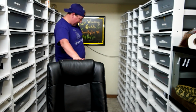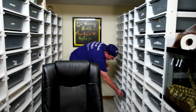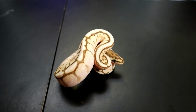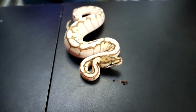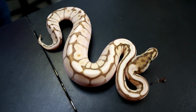If it's over here, chances are, in this case it's true, it is going to be a holdback. And wait till you see this. This is what I believe, because you've seen the spiders with ghost, and you've seen lesser with ghost. This is what I think is a really feisty little ghost, lesser, spider. I think all three genes are in there. Of course, as it gets a little bit bigger, we'll figure out more and definitely figure out on the ghost because it could just be a really nice lesser.